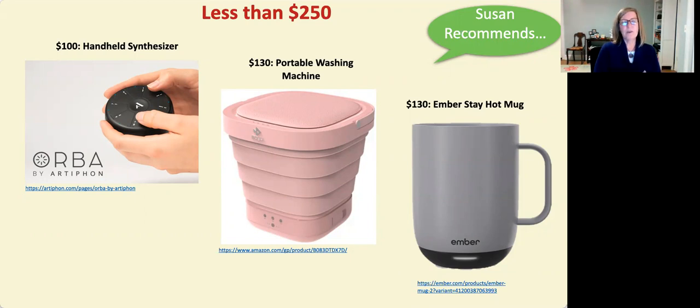It connects to your phone on an app, and you tell it what temperature you want your beverage to be, and it will hold it at that temperature. So you can set it at 100 degrees. You could set it at 150 degrees or 175 degrees, whatever you want your drink to be. But in addition to that, it knows what the appropriate temperature is for a lot of hot beverages.